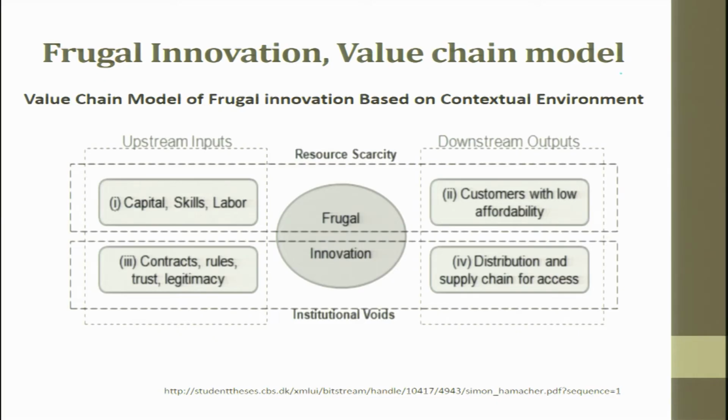When we talk about the value chain model of frugal innovation based on contextual environment, the upstream input is capital, skill and labor, and these are the resource scarcities. You see upstream inputs and downstream outputs. The downstream output is customers with low affordability. Then we have contracts, rules, trust and legitimacy. These are institutional voids. Contracts, rules, trust, legitimacy, distribution and supply chain for access: this on the innovation side is the institutional void.